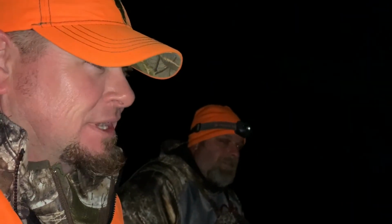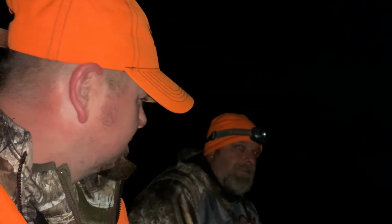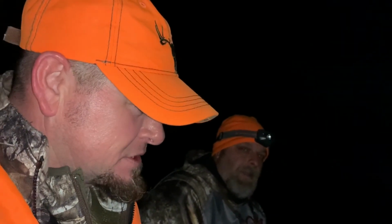So anyway, it's not legal to shoot him yet. Another 2 weeks, I think. I have to look it up. We're a little out for bobcat, but that buck just wasn't something I wanted to put my tag around. But all in all, that last 30 minutes, 45 minutes was pretty eventful. The rest of the day was pretty slow.